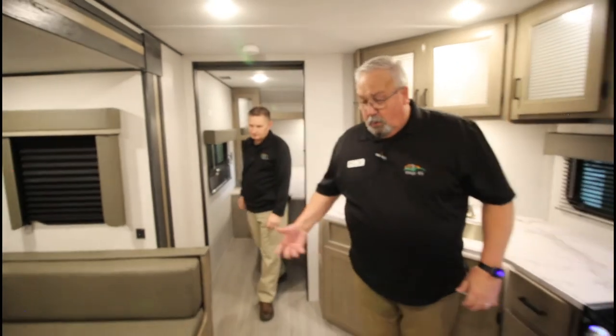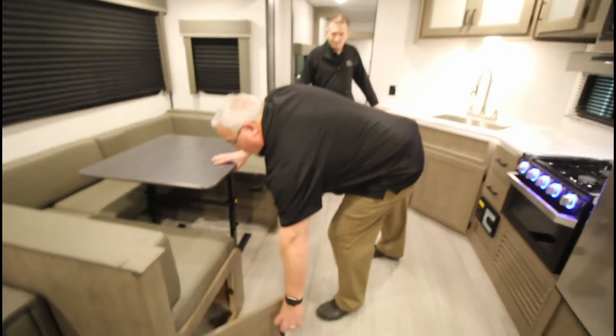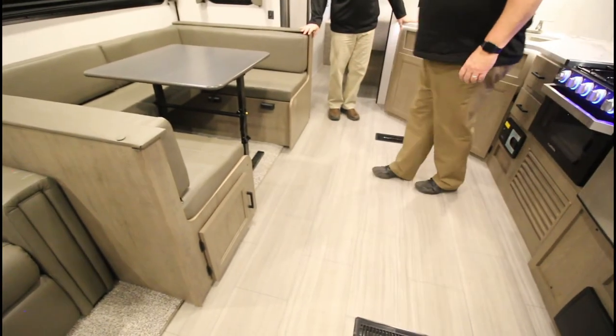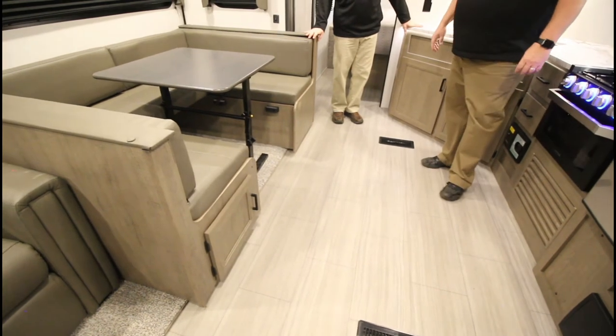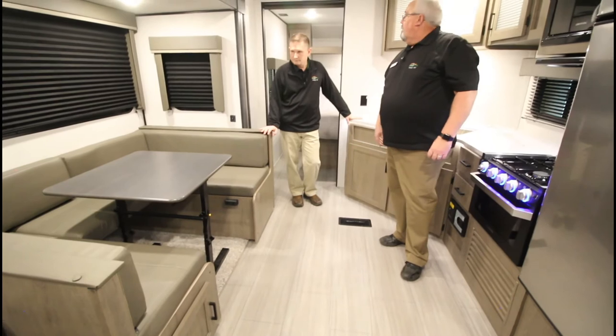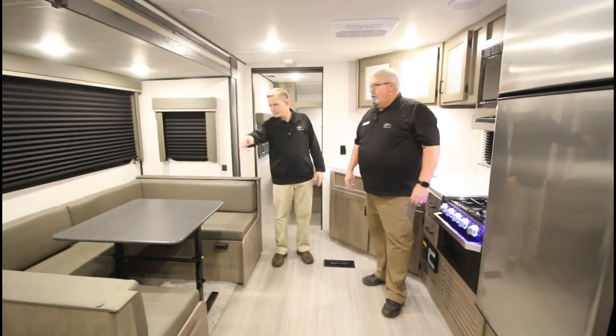I think really that is, other than a couple other small storage areas here, we've got one under the bench seat for the dinette, and then of course that table does fold down for extra sleeping area as well. And that would make a huge bed. That's got to be close to a queen size bed.